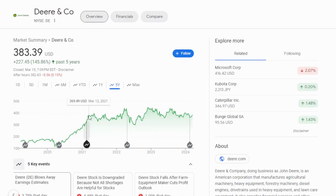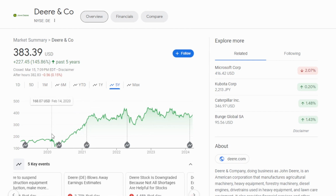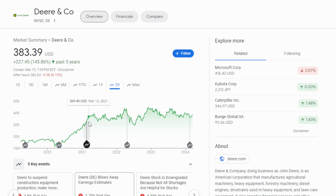So there appears to be a divergence between how John Deere's stock price has performed over the course of the last 3 years and how their business has actually performed. And the biggest explanation for this is likely that investors anticipated this growth in 2020 and began pricing it into the stock ahead of time.